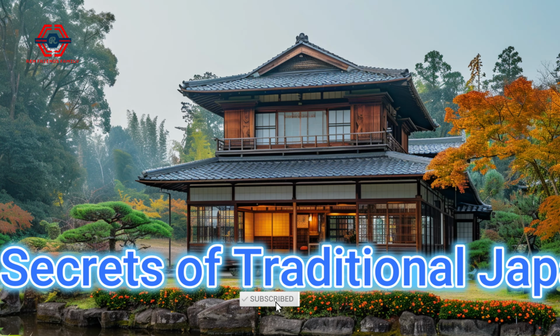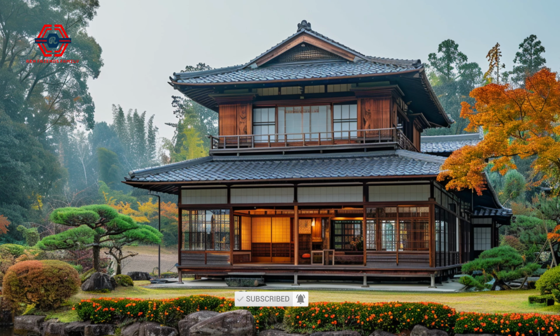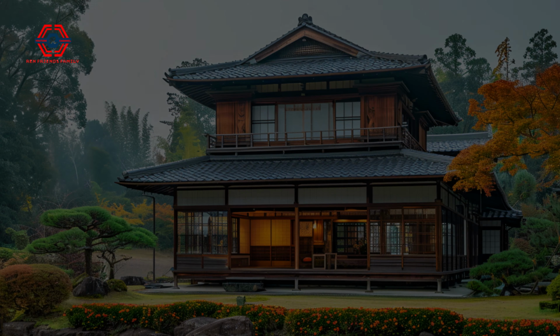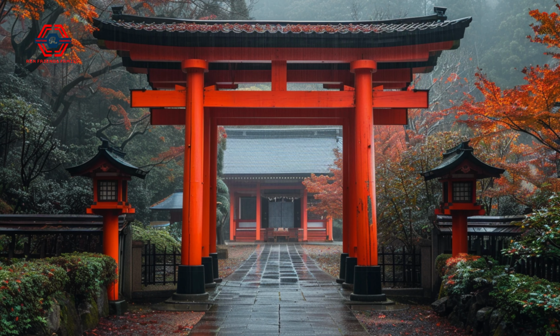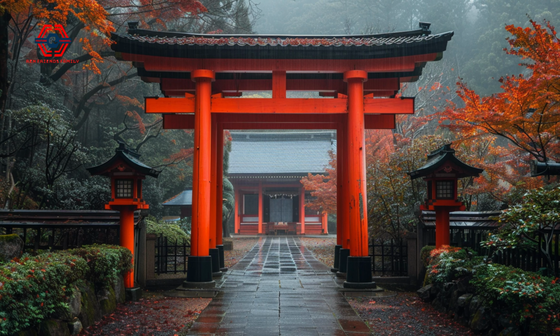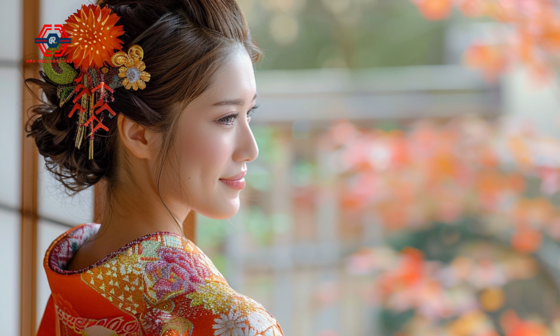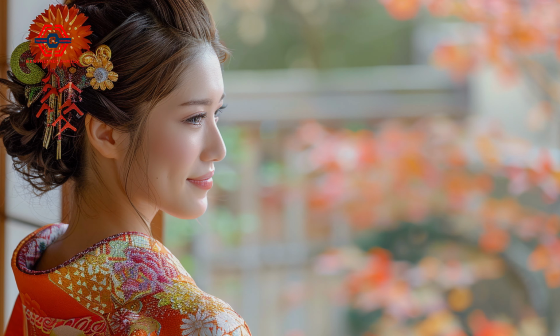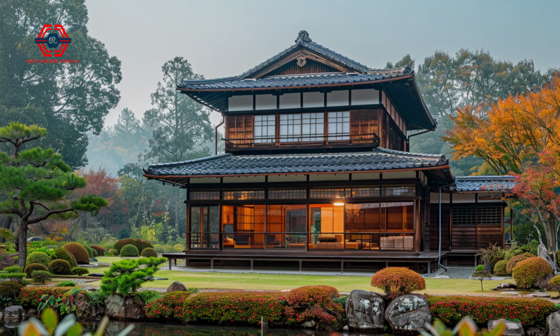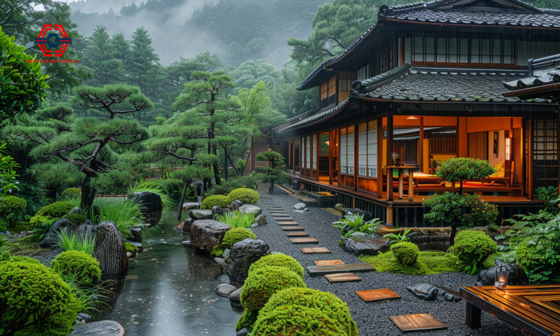Exploring the secrets of traditional Japanese homes. Traditional Japanese homes captivate with the elegance and uniqueness of their architecture, which has evolved over centuries.